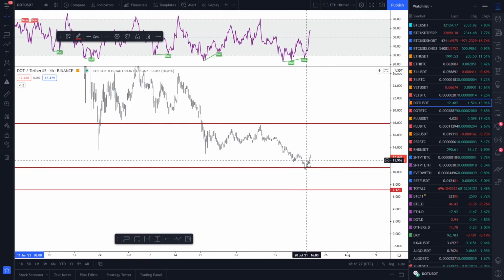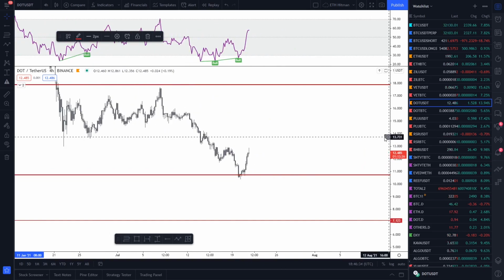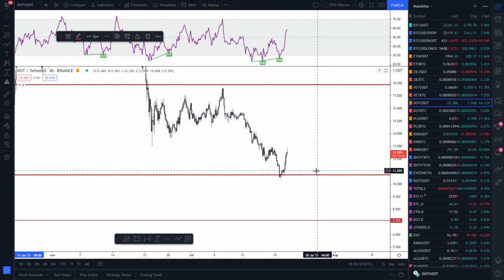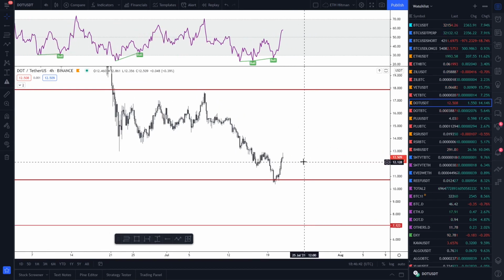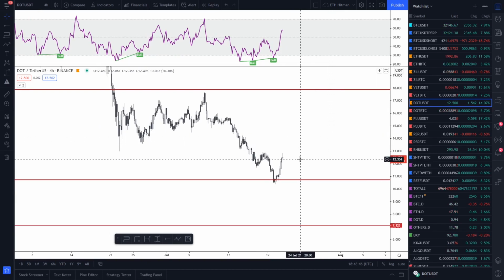So if you're looking for some buy zones and this relief bounce doesn't continue, maybe look at laddering some orders all the way from $10 down to $7. But just be wary, that might not happen, and this continuation of this lower time frame uptrend may potentially pick up some steam. Fingers crossed it does, because we are lacking a lot of steam over the course of the last few months. It's been no other word to describe other than shit.